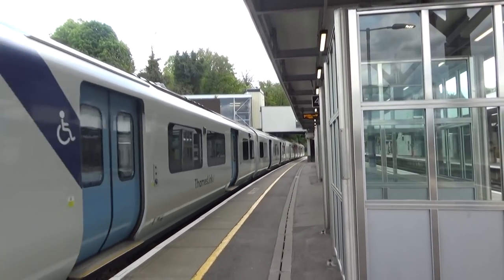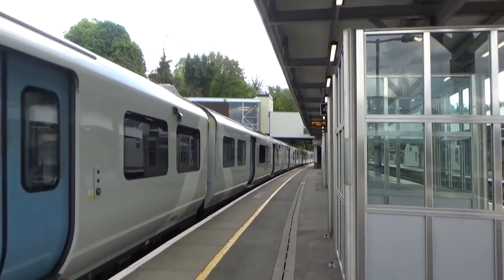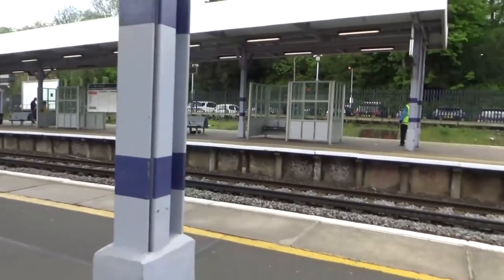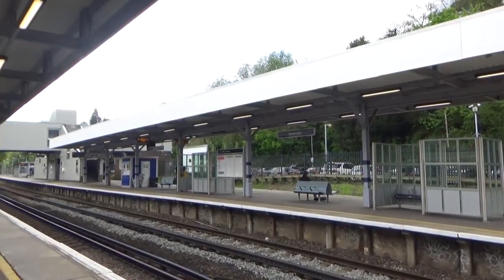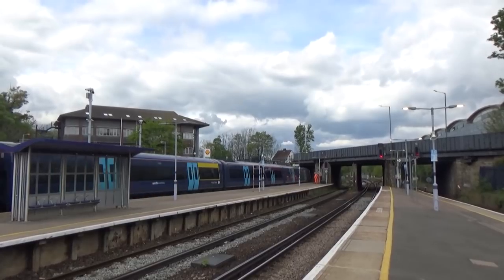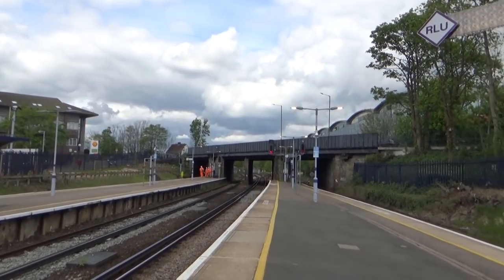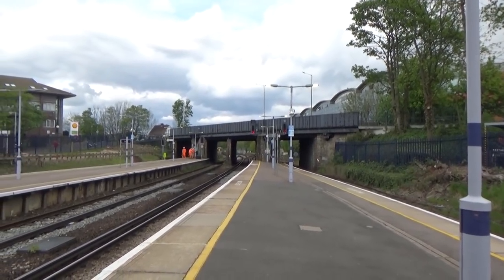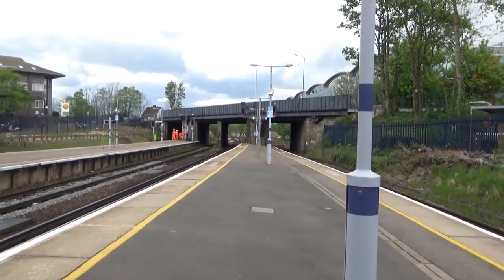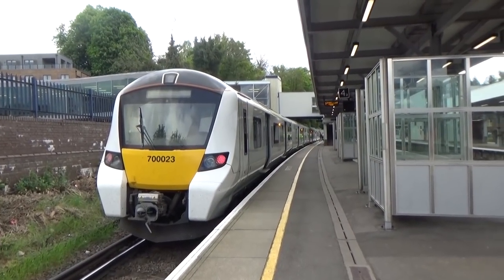What is it with Thameslink trains arriving and then something passing platform one? I feel like they're all attracted to a 700. Where was it this time? Actually, this time it's a 375. And that's an ECS, because no trains, I don't think, go past Sevenoaks on a service. They might do though, they've bloody well got the speed for it. 700-023 has terminated in as well.